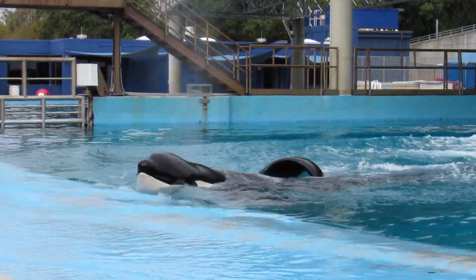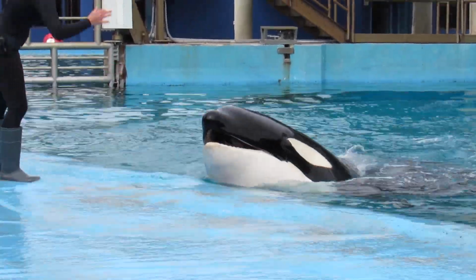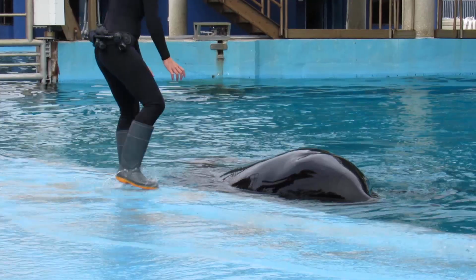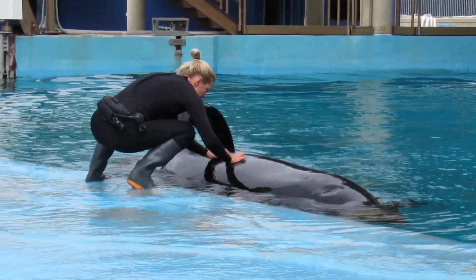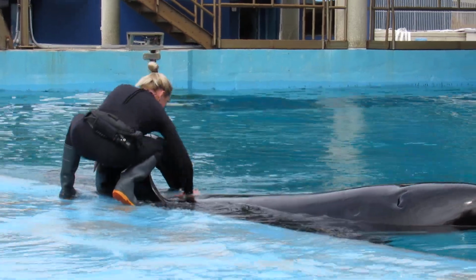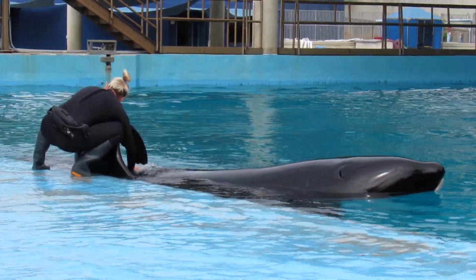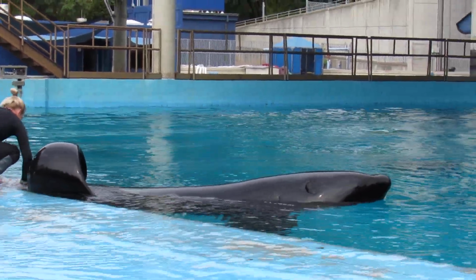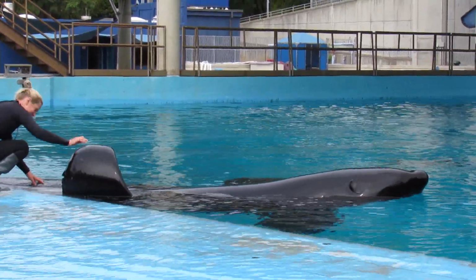Now also with that tail, that's how they propel themselves through the water at top speeds in an up and down motion. Killer whales can reach top speeds at about 30 miles an hour, making them one of the fastest marine mammals out in the ocean. So they use that tail in an up and down motion to propel themselves. They use those pectoral flippers on the sides of their body for steering and stopping, and that dorsal fin on the back of them for stability.